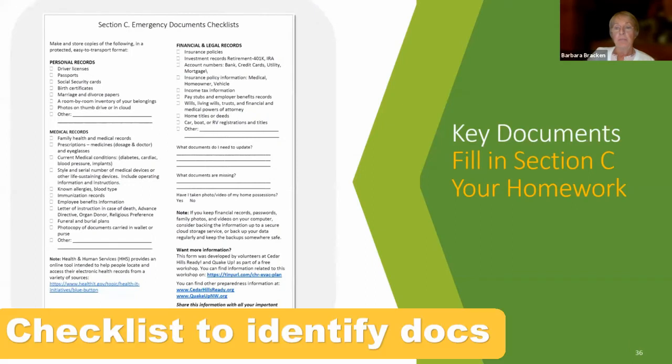Section C. Your homework is to identify what documents and records you may need in case of an evacuation. You can check the items you want to include in your emergency records and then fill in what you can of Section C. Remember, these plans will also need to be updated periodically.